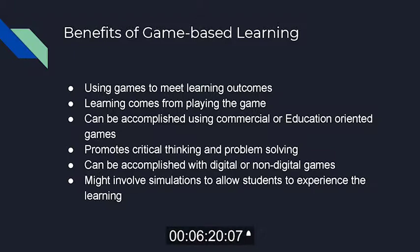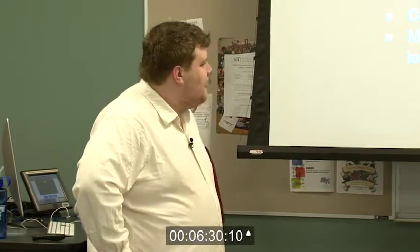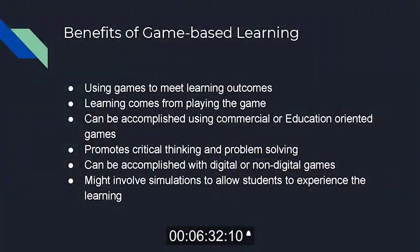Each level of the game can be accomplished using commercial or education-oriented games. So you can use many different games to accomplish learning goals. It promotes critical thinking and problem solving. And they can be accomplished with digital or non-digital games. So you can use a board game, or you can use digital media as well. And it involves simulations to allow students to experience the learning.